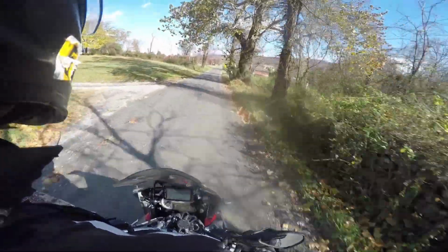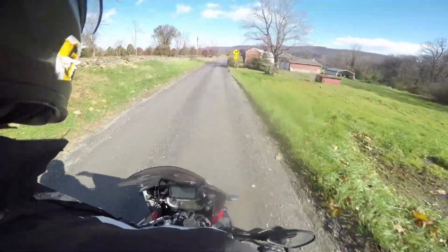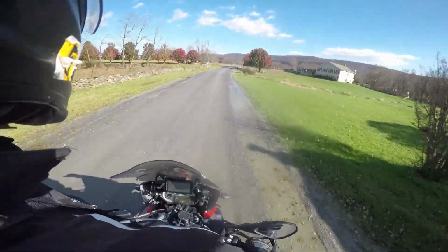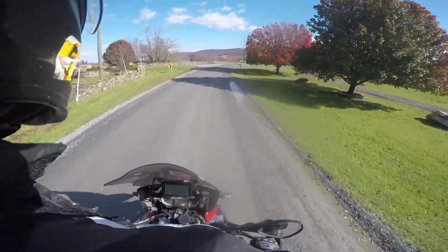It's good stuff. I really love these roads. It's just so beautiful. I wouldn't say country, but it is. This is the closest thing you can get in Northern Virginia to real country. And it's just great.